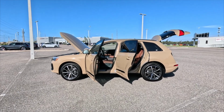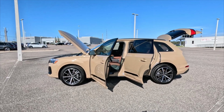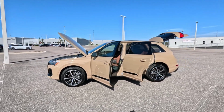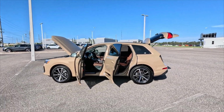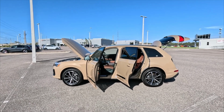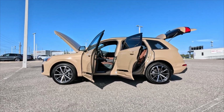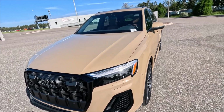Now, when you mention those dimensions, you're looking at a total wheelbase of 118 inches, a length of 199.6 inches, a width of 77.5 inches, and an overall height of 68.5 inches with a total curb weight of 5,485 pounds.